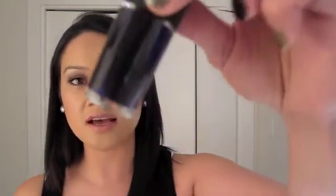The second one is called Rain of Flowers, perfect for fall, and I think it's such a great variation from the deep violets and purples or plums. I don't know if this is a frost. Oh, it's also a frost, but it's just not so obvious. It has a bit of a silver shimmer or flecks to it. So this one is Rain of Flowers.